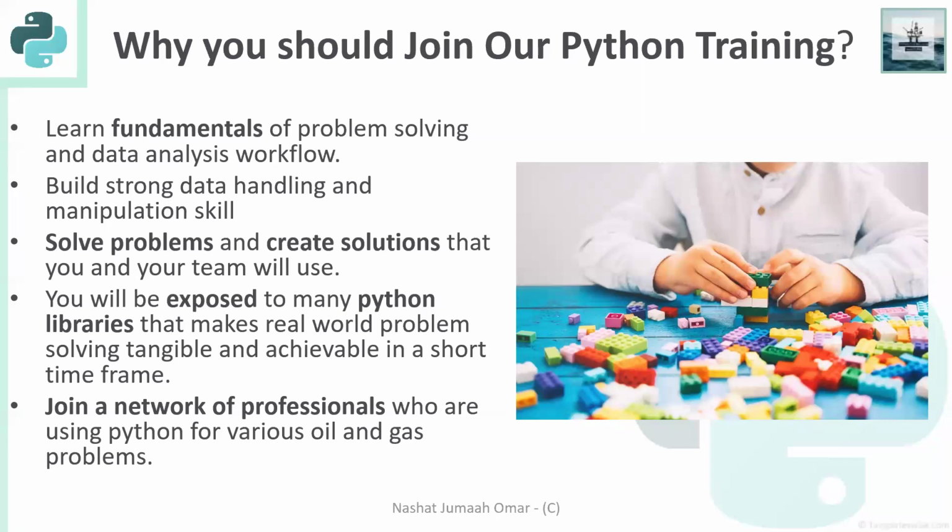You will also build really strong data handling and data manipulation skills. Most engineers working in the oil and gas industry have this skill where they handle data. However, they are not really good at it, because in the oil and gas industry, we have software like OFM, we have software like Excel, and we have Microsoft Access, and we use those on a daily basis. However, they require really steep learning curves. Plus, some things are just not achievable with this software, at least without any workarounds.